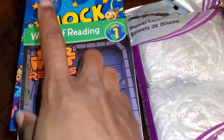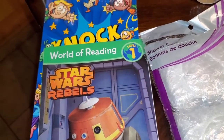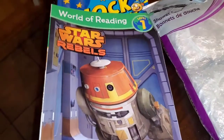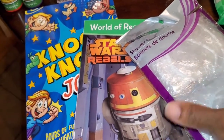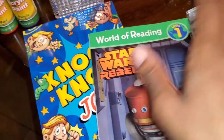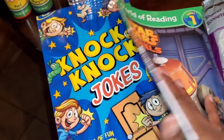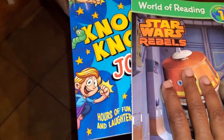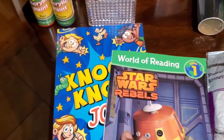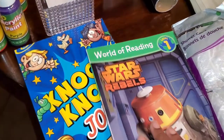We're quarantined. World of Reading, level one. I've got a first grader here and a kindergarten, pre-K, whatever kid you want to call it, learning how to read and reading, so you can't go wrong. Knock knock jokes. I'm just saying, we're quarantined, guys, and we don't know how long that's going to last. These are always fun for kids.